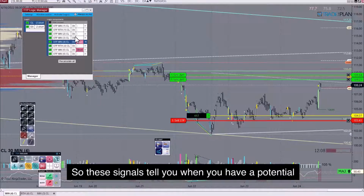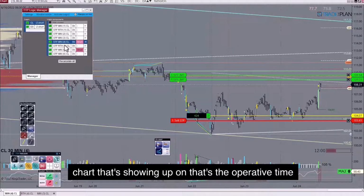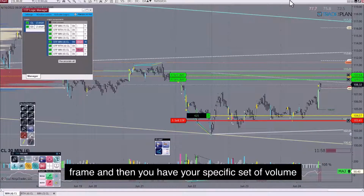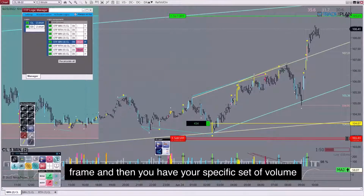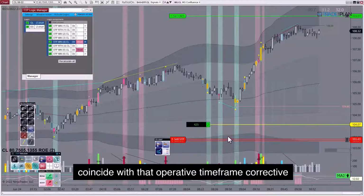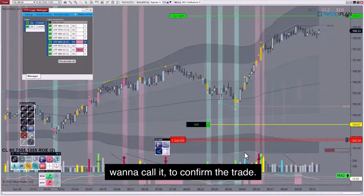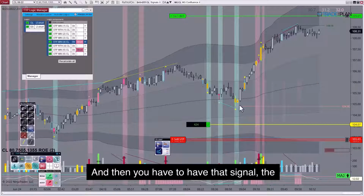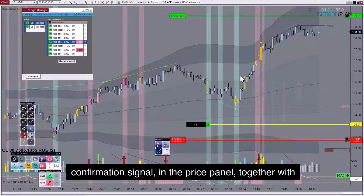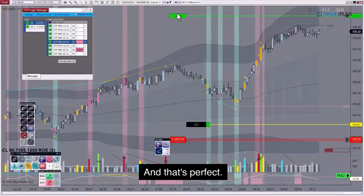So these signals tell you when you have a potential corrective pattern, and then depending upon which chart that's showing up on, that's the operative time frame. And then you have your specific set of volume and momentum divergence signals that have to coincide with that operative time frame, corrective wave, corrective pattern, pullback, whatever you want to call it, to confirm the trade. And then you have to have that confirmation signal in the price panel, together with the signal from the market geometry template. And that's perfect.